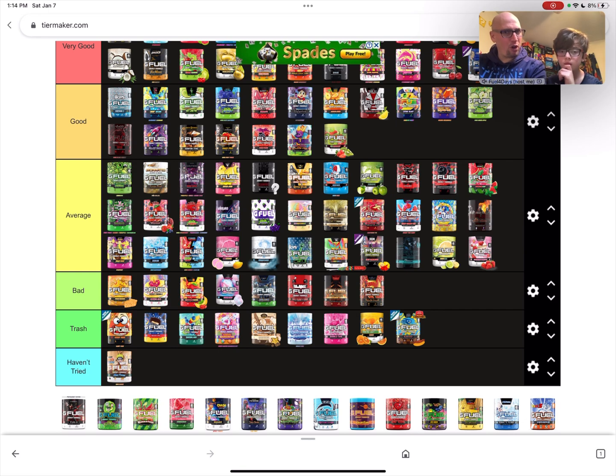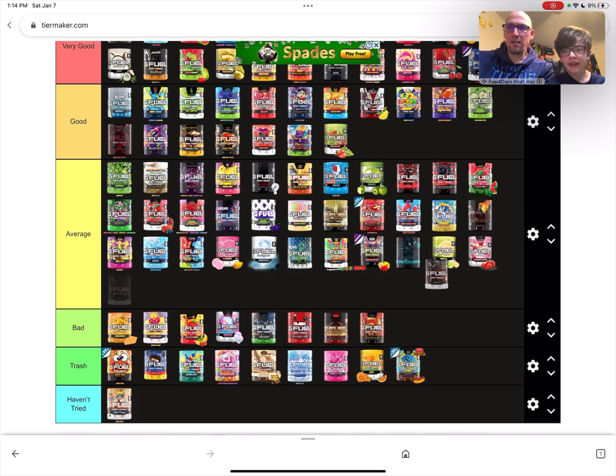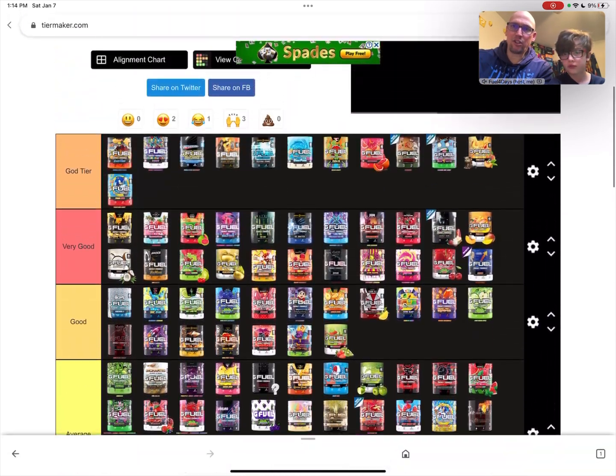All right, so Type O. I've only had a sample of Type O once. I remember when I had it, I wasn't inclined to buy it, because it was average. I can't remember where it was in flavor, but I just remember it being average to me. So with that being said, I'm going to put it towards the bottom, just because I can't remember. There's a lot of average. Yeah. But there's a lot of good and very goods too.